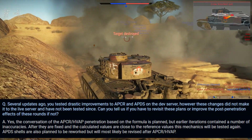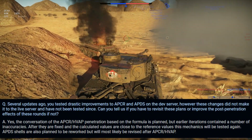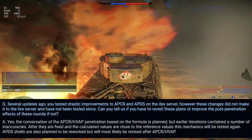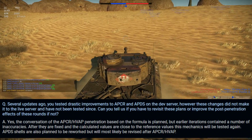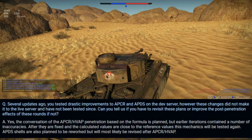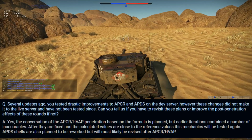Yes, the conversion of APCR HVAP penetration based on the formula is planned, but earlier iterations contained a number of inaccuracies. After they are fixed, the calculation values are close to the reference values. These machines will be tested again. APDS shells are also planned to be reworked, but will most likely be revisited after APCR HVAP.